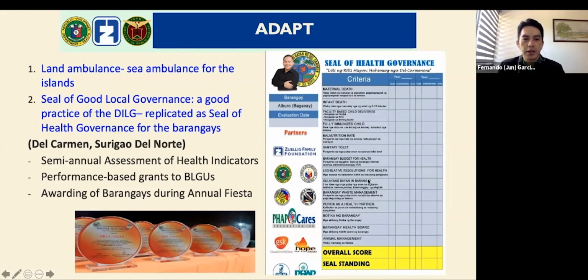So this is in the municipality of Del Carmen, Surigao del Sur. A municipality isolated by bodies of water like Del Carmen, Siargao Island would make it hard for people to access quality health services. This was the problem of the mayor in that area when his LGU provided a sea ambulance to help transport patients to the nearest RHU or hospitals. And also one of the health innovations of the municipality is the development of the Seal of Health Governance that aims to award barangays or villages that met the health score as set by the local health board to address most health issues of the community.